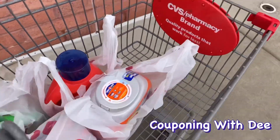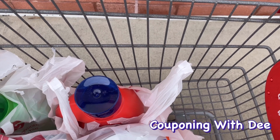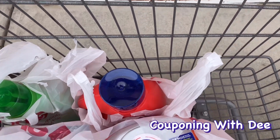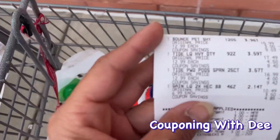Anyways, so just so we can go over this again, I just did the spend 45, get 15 extra bucks back. It is a tiered program, so you do have to go over the $45 threshold. 98% rule does not apply. Let me show you my receipt.